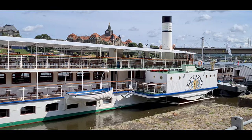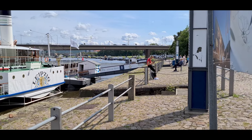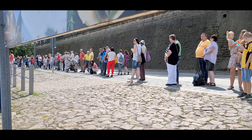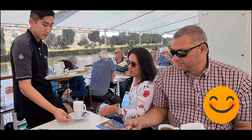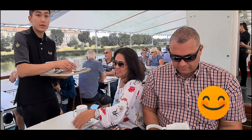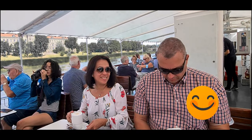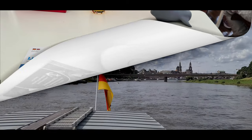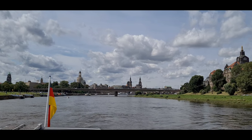This is the boat that we're going to take. Right now we are queuing, waiting to board. On board, they are serving drinks and light food. Now we are cruising along the Elbe River.